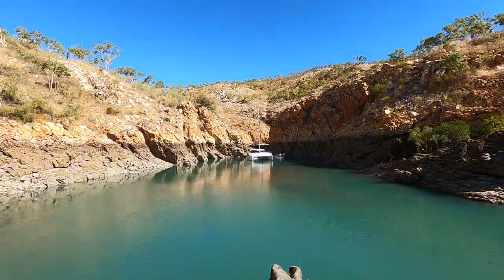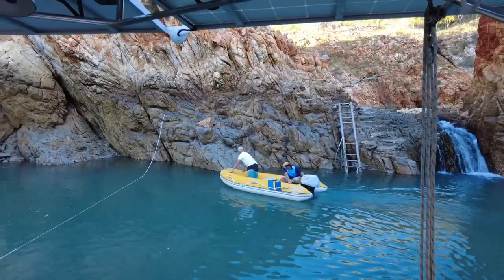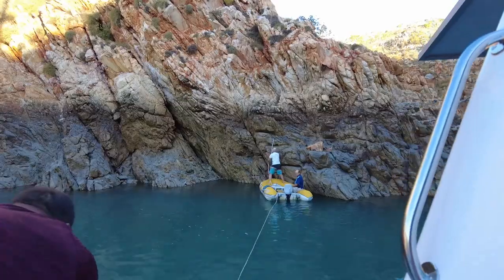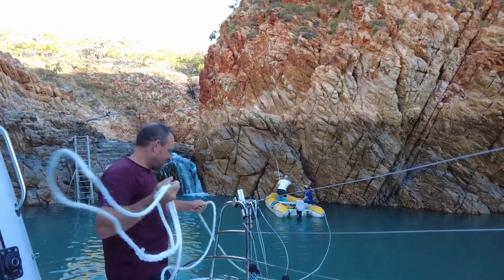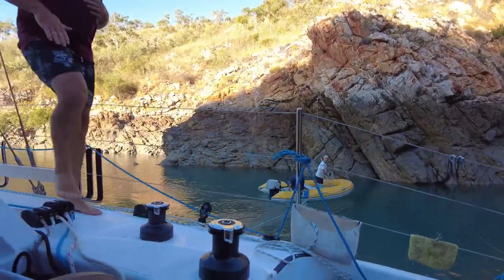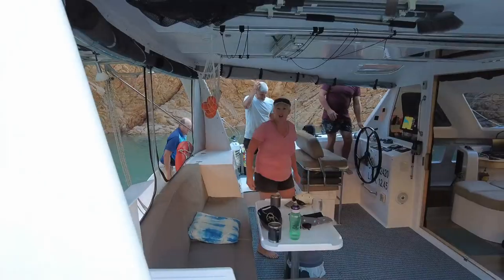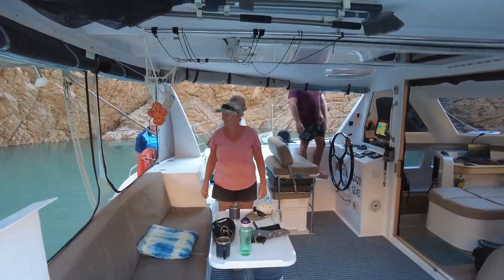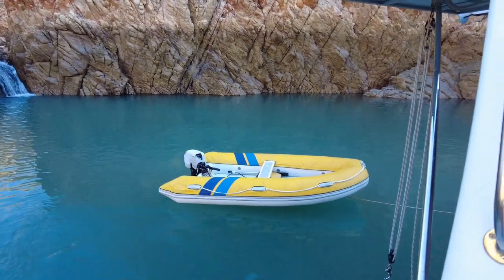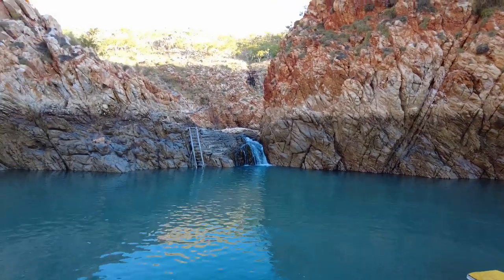With the tide almost back in, it was time to head out and anchor in slightly deeper water. So we're just untying all our ropes. Ready to go. Off we go. Leaving the waterfall. I'm actually towing the tender this time, only because we've got to get it back in the water. And there she goes.